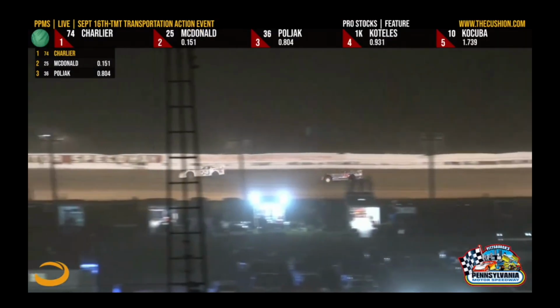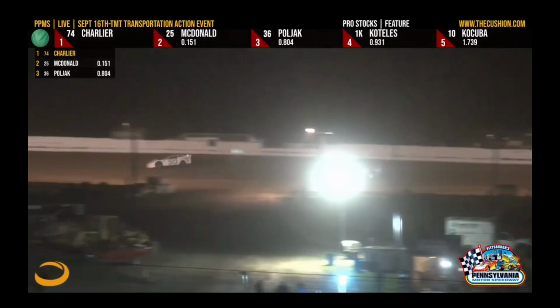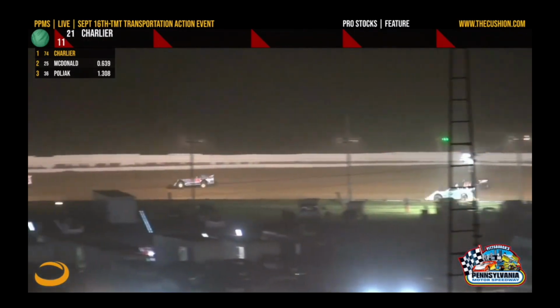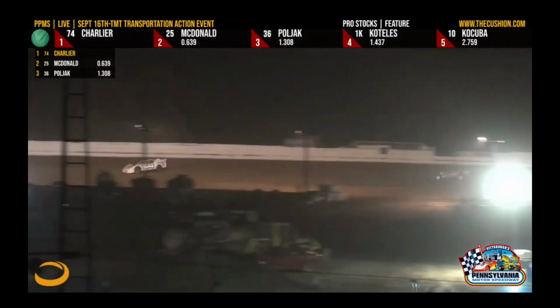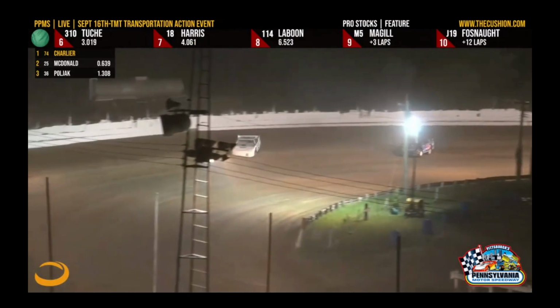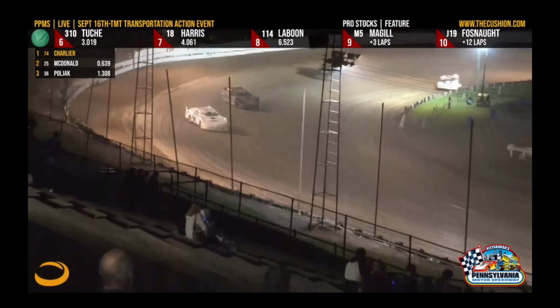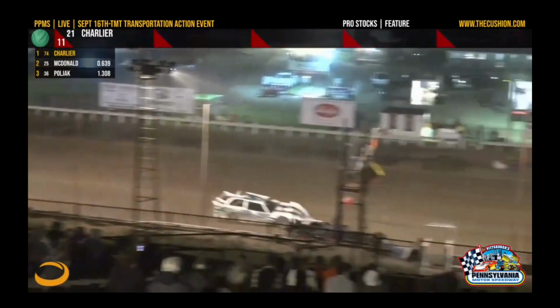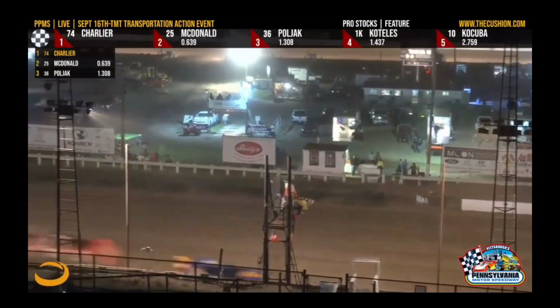Charlier back with the advantage yet again on the backstretch. McDonald had it momentarily. Battle for third between Policz and Catellis. Daryl Charlier down the backstretch. He's got the win in his hand, but he's got to keep it straight for just 2 more laps. His last win in this division came back in 2023. He takes the checkered here. Checkered flag is out. Daryl Charlier is your race winner.